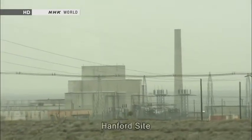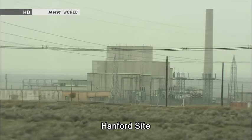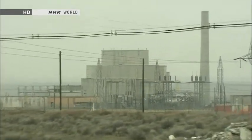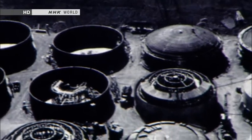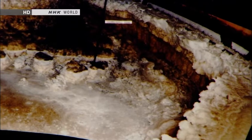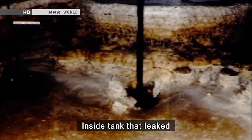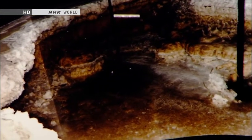The Hanford site used to produce plutonium, a raw material for atomic bombs, including the one dropped on Nagasaki in 1945. The facility's underground tanks were full of radioactive water, a byproduct of plutonium production. A huge amount of radioactive water leaked from these tanks. The U.S. government has spent many years addressing the problem.